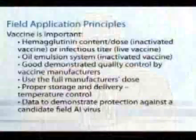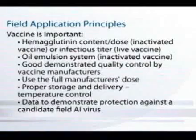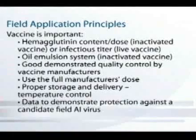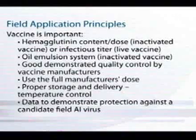There are several very important field application principles that have to be understood. One is the vaccine is very important. In this case, the hemagglutinin content of killed vaccine, the amount of antigen in each dose, is very important, or the infectious titer of a live virus vaccine. In the inactivated vaccine, the oil emulsion system is very critical to produce a very strong and long immune response. There must be good demonstrated quality control by the vaccine manufacturer, so there's consistent quality of the vaccine, and when immunized between different batches, there'll be a consistent immunity among birds.